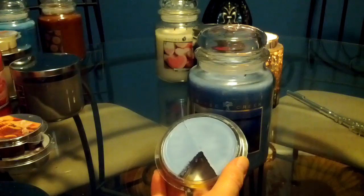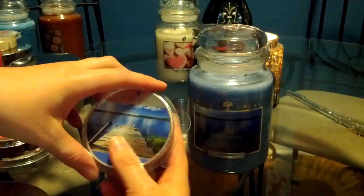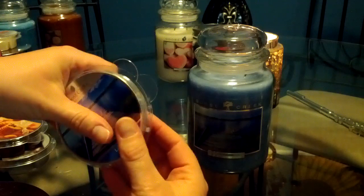And the scent on this is seeming to linger while burning the candle. God, this scent is so good. I love this. I really want to get more of this.